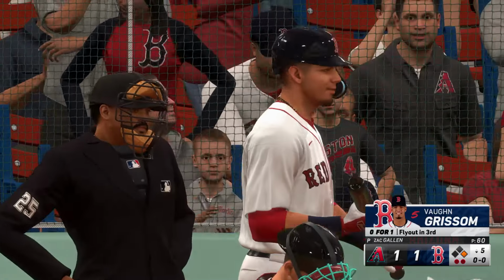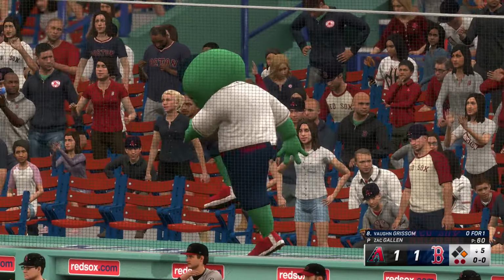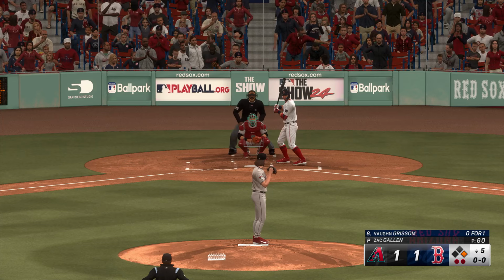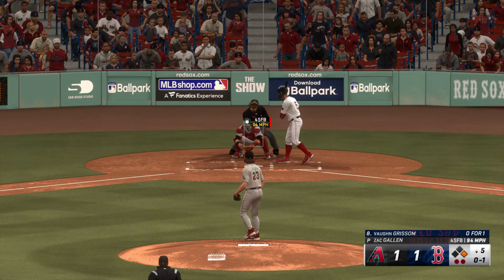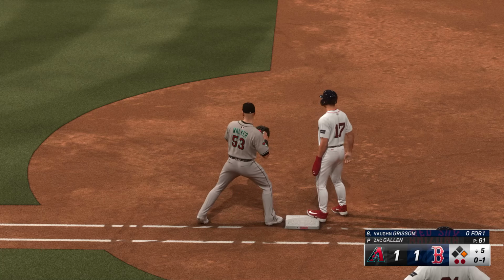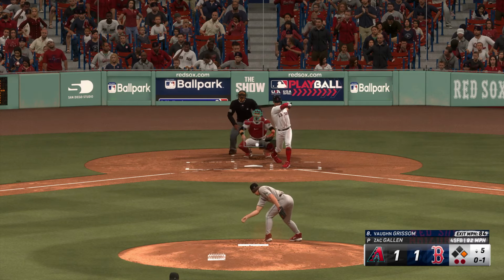So a man aboard, Vaughn Grissom now at the plate. 0-for-1 with a fly out to center. Edge of the zone for a strike. It's 0-1. Gallen checks on the runner. O'Neill back in on a dive. Two outs. And a foul ball.